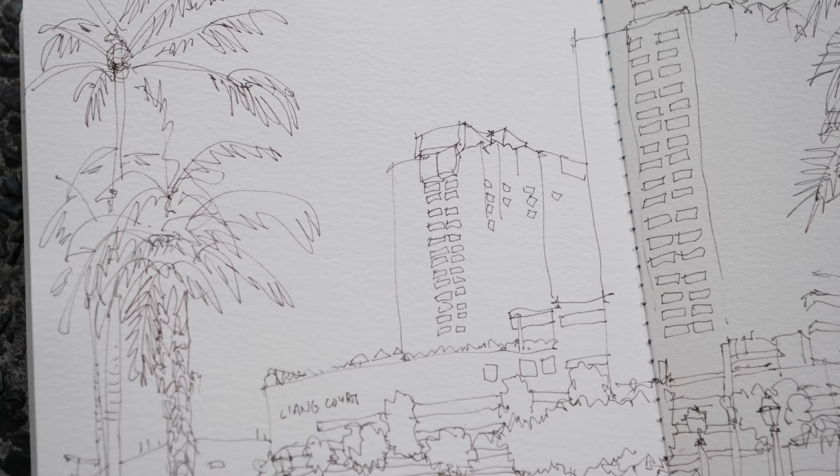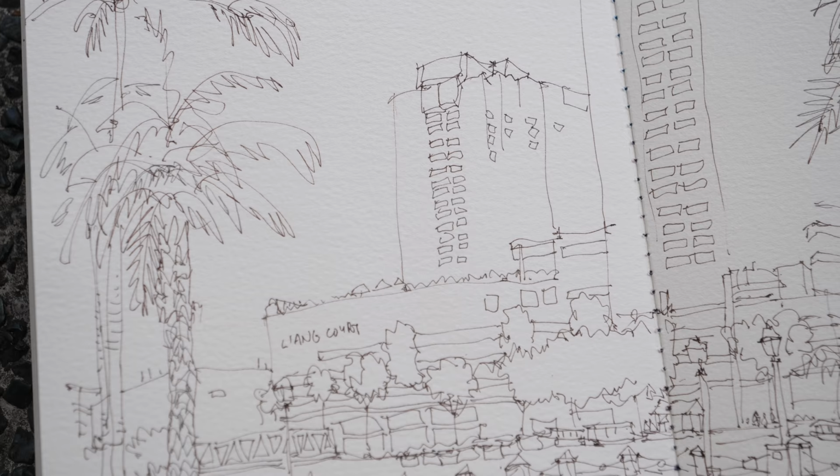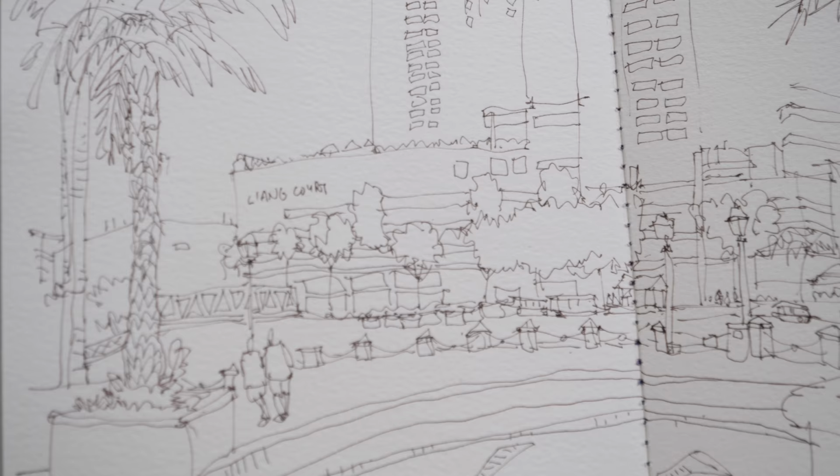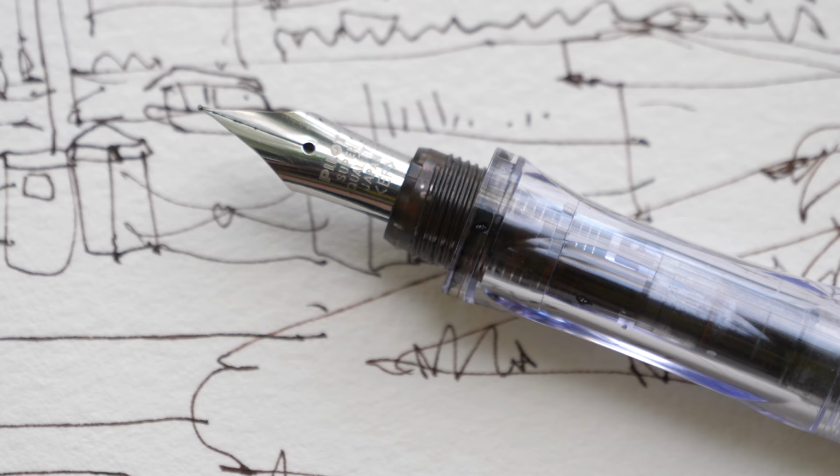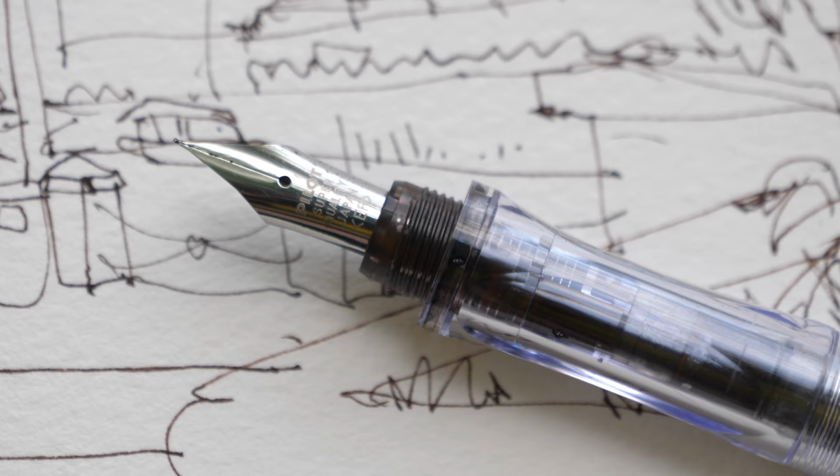I have forgotten to bring my clips to clip the pages, so the pages are flapping around. So this was a pretty quick sketch, very loose, very sketchy. That's the pen I was drawing with, the Pilot Penmanship. I wanted to draw with thin lines today.